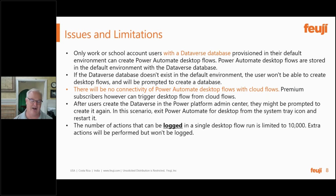And then this last one, I don't think is a serious issue that people need to worry about, but the number of actions that can be logged in a single desktop flow is limited to 10,000 actions. Now, it doesn't mean you can't do those actions if you go over 10,000. You could build a flow on Power Automate Desktop with more than 10,000 actions. However, it'll only log the first 10,000. So there's a limitation on the logging side, not on the run side. I rarely ever encounter people that are running more than 10,000 actions, but just so you're aware.